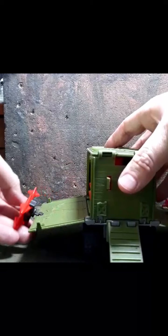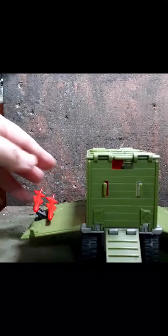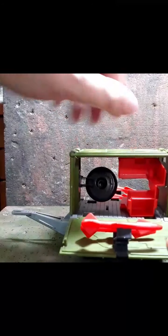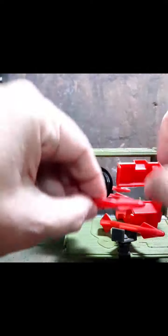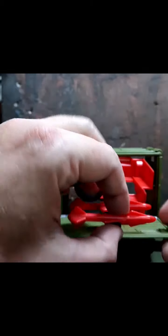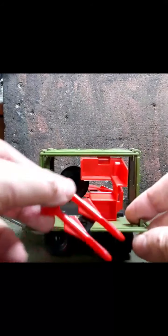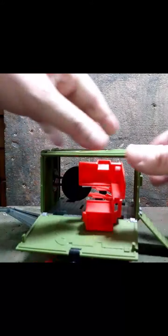This panel drops down as well. The missiles, I don't quite care for. They are identical. They're pretty cool looking. They're made out of a hard plastic, but what I don't care for is that they flop down like that. They do rotate, so that's a nice feature.